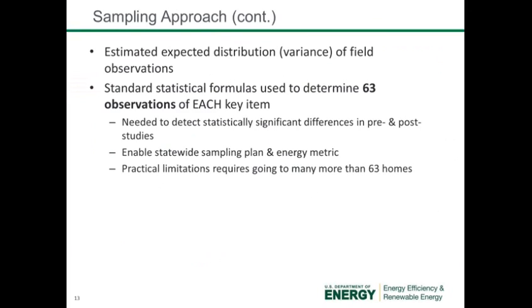So some more on the sampling approach. Once the key items were identified, the question was how many of each were needed in order to end up with an overall statistically representative study. So we started by estimating the expected distribution for each item, or the variance of what you might expect to see in the field. We expected certain items like envelope air leakage to vary quite a bit or have a larger range, while other items not so much. And in the end, we determined that we would need 63 observations of each key item.